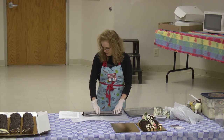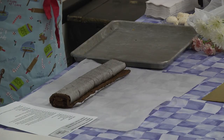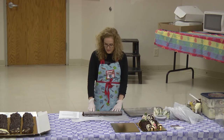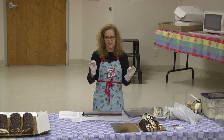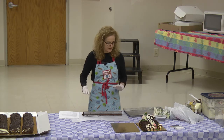I had to flip it out on parchment just because I didn't have a nice tea towel at the bakery. You know, it's kind of more commercial. So I flipped it out on the parchment, but at home I usually use those tea towels, but not anything with the fuzzy in it, or the fuzzy will get on your chocolate. I've learned all this the hard way.